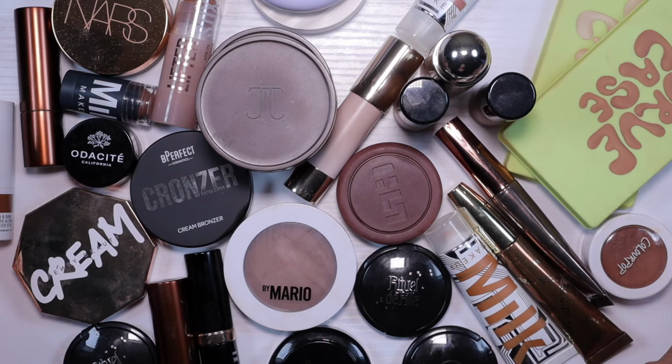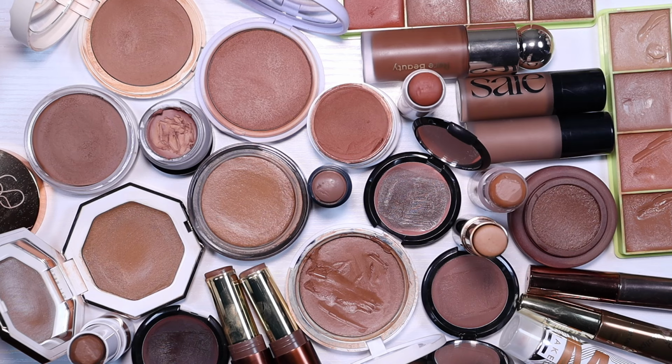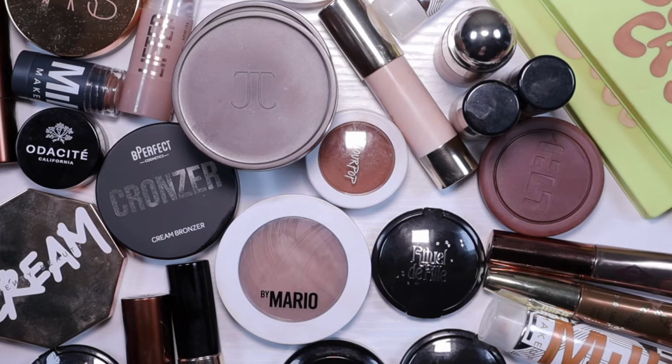Y'all, it's Heather, and today I'm going to be swatching all of my liquid and cream bronzers and contours. I want to show you all the shades. We're going to talk about the formulas so that if you're looking for one, you can make the best decision. Let's start off first with Danessa Myricks.